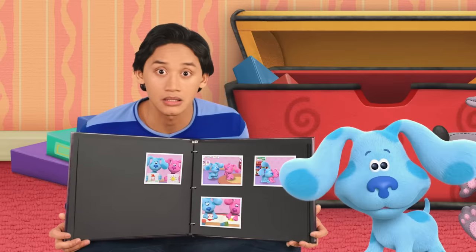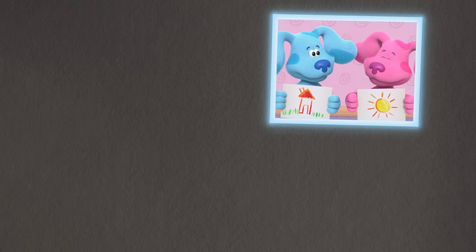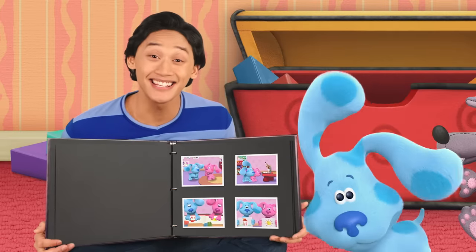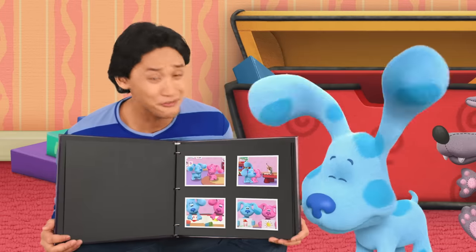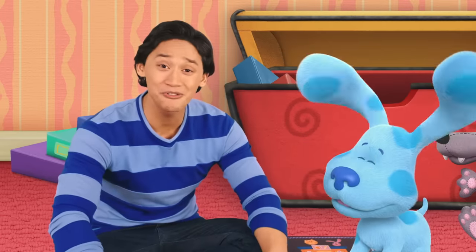And then what happened next? Gave pictures. That's great! You and Magenta gave each other the pictures you made. Oh, wow! That was a great story about Blue's first day at school.